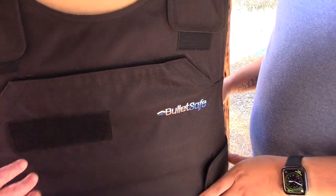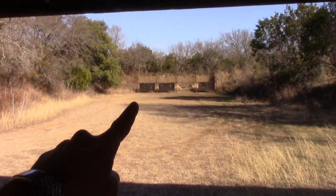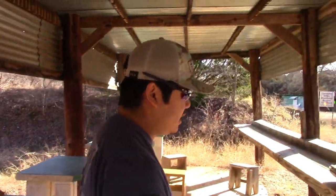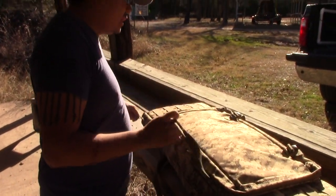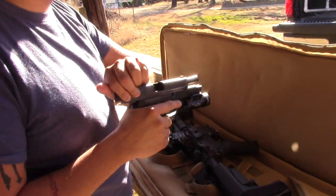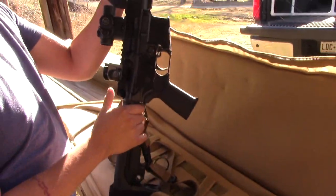It's level 3A, and we put it in a box. We're going to go set it up downrange and shoot at it a little bit. What are we going to shoot today? We got a couple of guns today. We got a 9mm out of a SIG, the SIG SP 2022. And then we got the AR pistol here.